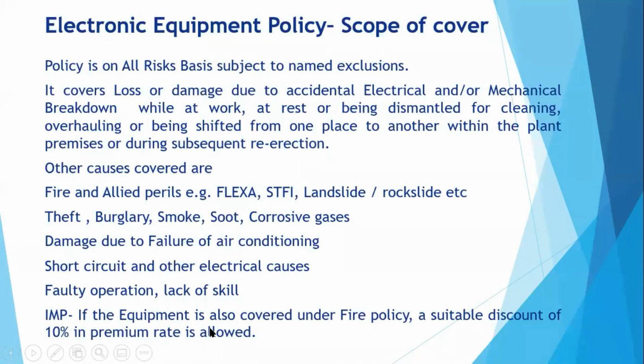Now, this is a provision which says that in case you also have the fire policy, then if you exclude fire perils, a discount of 10% can be allowed. This is a tariff provision which is not being used, because even without this, you are getting 95 to 97% or 99% discount on these equipments, because they are still under a D-tariff scenario. So this provision is rarely used. It was, in the real sense, used during tariff days. Okay.